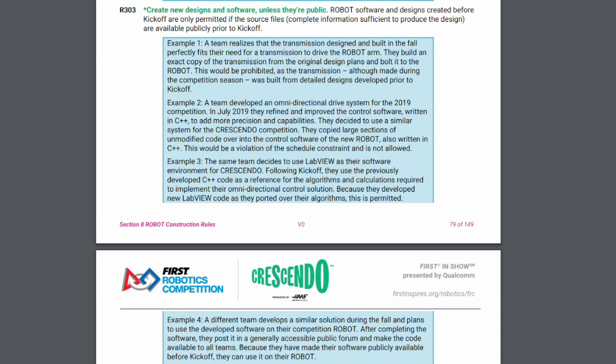This would be prohibited as the transmission, although made during the competition season, was built from detailed designs developed prior to kickoff. Example 2. A team developed an omnidirectional drive system for the 2019 competition. In July 2019, they refined and improved the control software, written in C++, to add more precision and capability. They decided to use a similar system for the Crescendo competition. They copied large sections of unmodified code over into the control software of the new robot, also written in C++. This would be a violation of the schedule constraint and is not allowed.